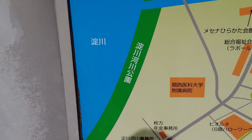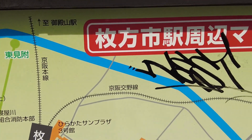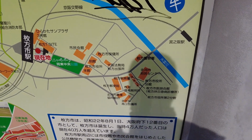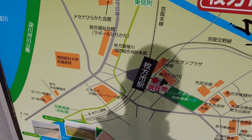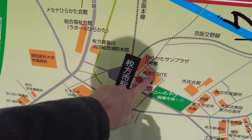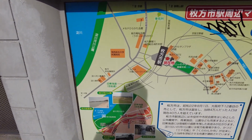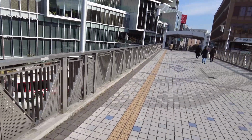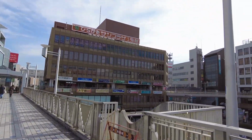And so you can see the Yodogawa, the Yodo River. And this other small river here is the Amano-gawa, the Amano River. And so there's a lot happening here. There's a lot of places to see. And so we are here right now. And this is the station. This is T-SITE. And so we're just going to be taking a walk around this area. And it's probably the most crowded place in Hirakata City. A lot of businesses, restaurants, stores.